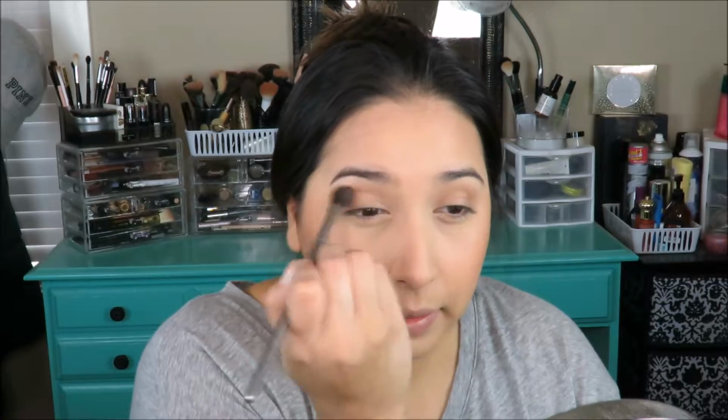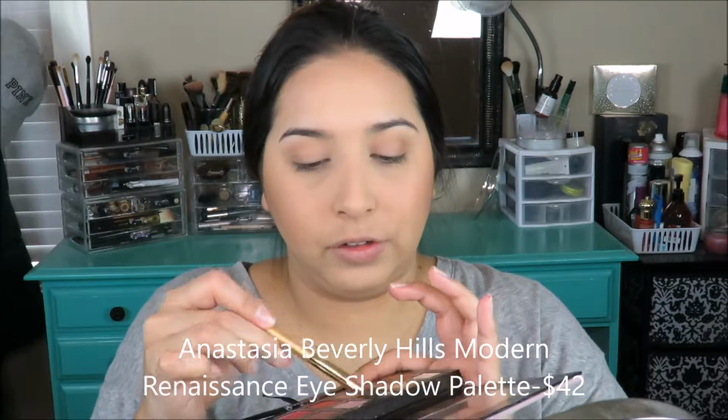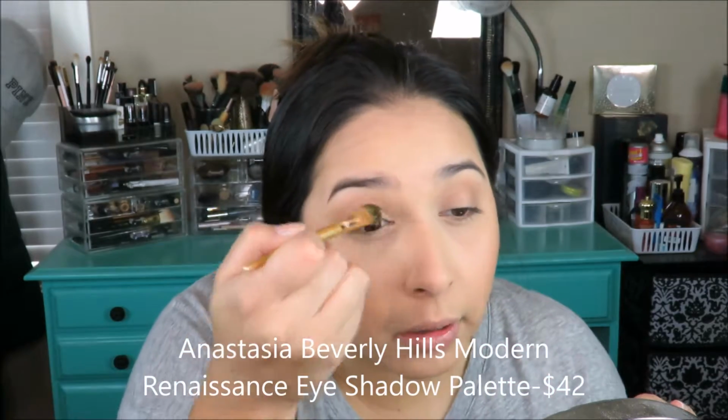So you can just put a little bit of bronzer, so it gives you a little bit more dimension in there. And then you can take any shimmer color that you have in any palette. I just have this Anastasia one sitting right here. I'm just going to take this really pretty gold color, like the two shimmers, and just put it a little bit on my eyelid to just give it a little bit of color.